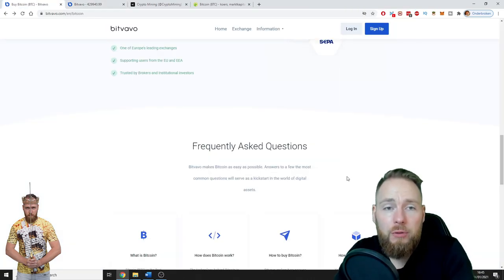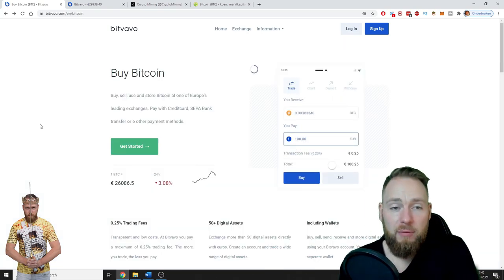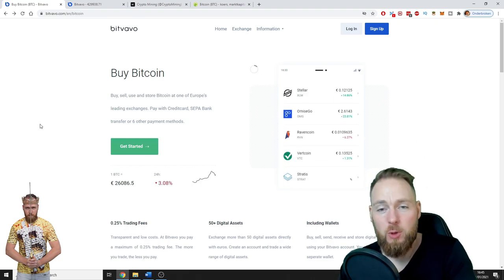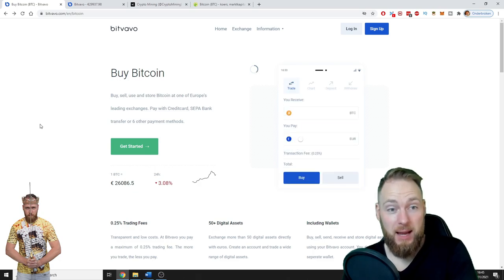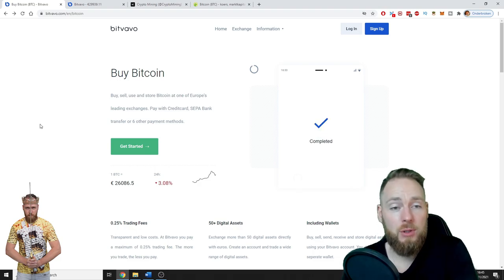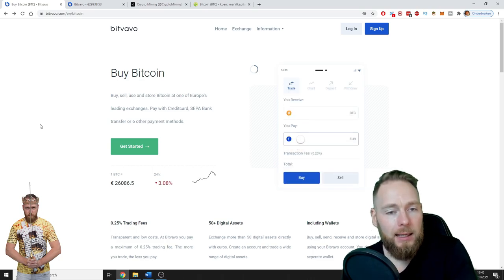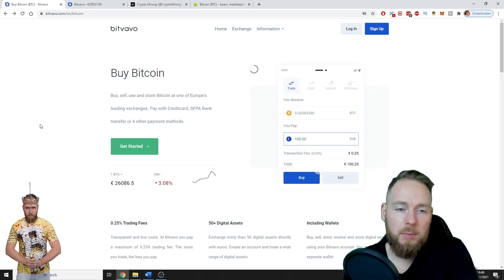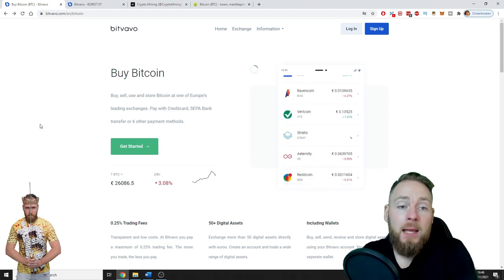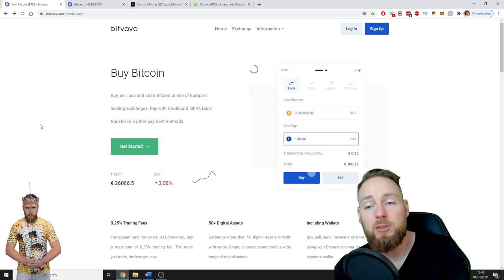You get them on your bank account. So in short, Bitvavo is the platform to buy Bitcoins and other cryptocurrencies. Also the platform to sell your cryptocurrencies. You will get them on your bank account immediately. Well, it can take a while. It can take a few hours, maximum a few days. But they pay immediately. They pay instantly. So this can save you so much money in trading fees.